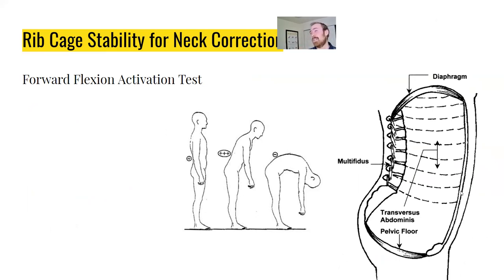Now, if you pass the TVA test, which you might, it's possible. I've had people pass the TVA test. Doesn't mean their inner core is functional, because we also have to check the multifidus. So the multifidus should swell. You lay on your belly, put your fingers up and down your low back, and blow out like you're blowing out birthday candles. There will be a noticeable swelling of the musculature that runs vertically up and down the spine, the paraspinal musculature. It will get thick and it will swell.